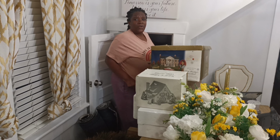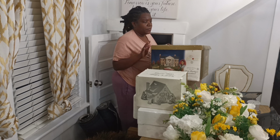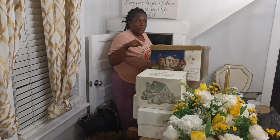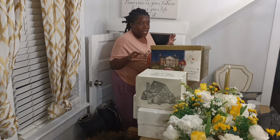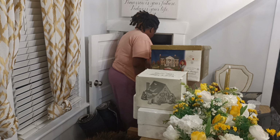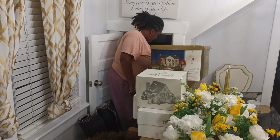This weekend I'll go maybe thrifting a little bit, and if I find some new villages, I'll add them in. I really am looking for that small skating rink where the people actually go around. I don't know if you know what I'm talking about, but I really want that skating rink. So I am going to look for that while I'm out, and also on Facebook Marketplace.